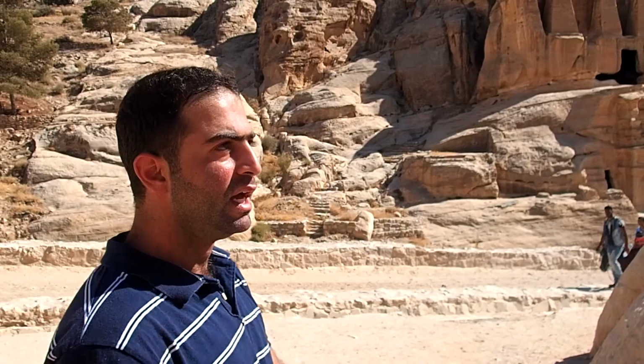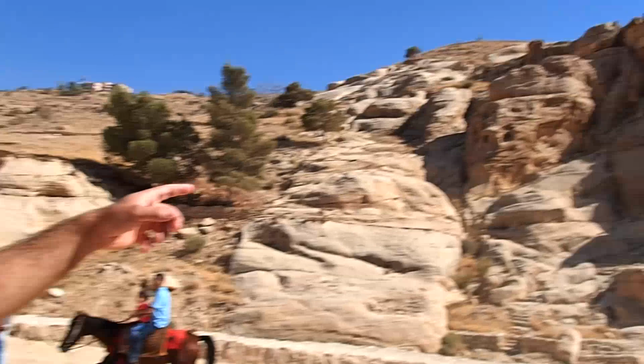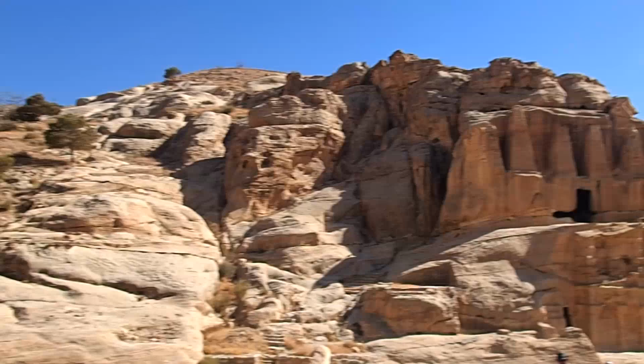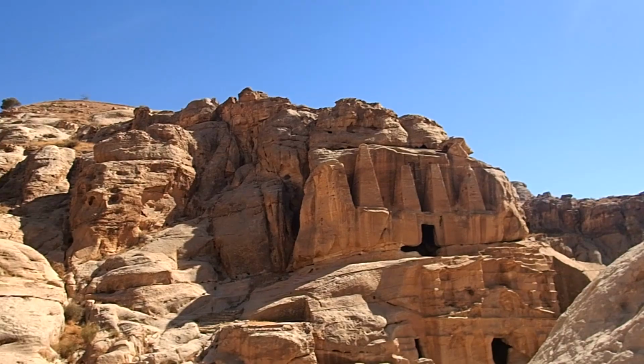This is called the Obelisk Tomb. It's a tomb made for a family. The top part looks like spikes. These are called obelisks, which are very common in ancient Egyptian architecture. The four spikes represent four souls that have died and are in this tomb. And the bottom floor here was supposed to be the funeral house.